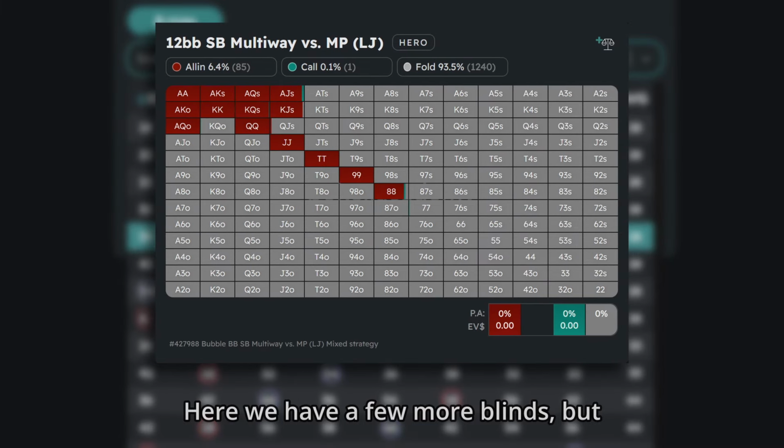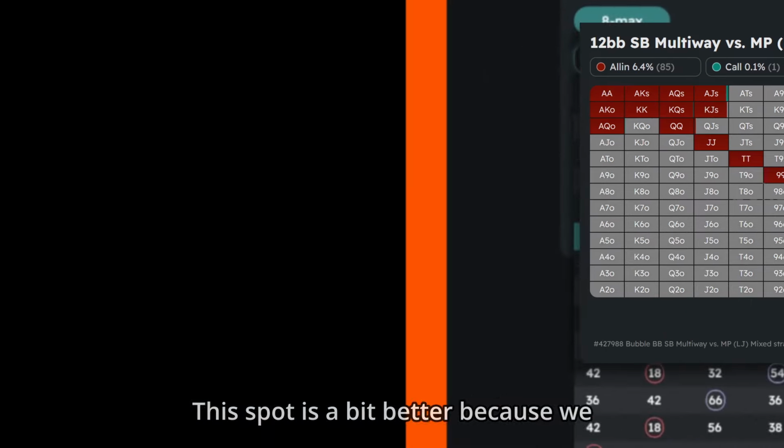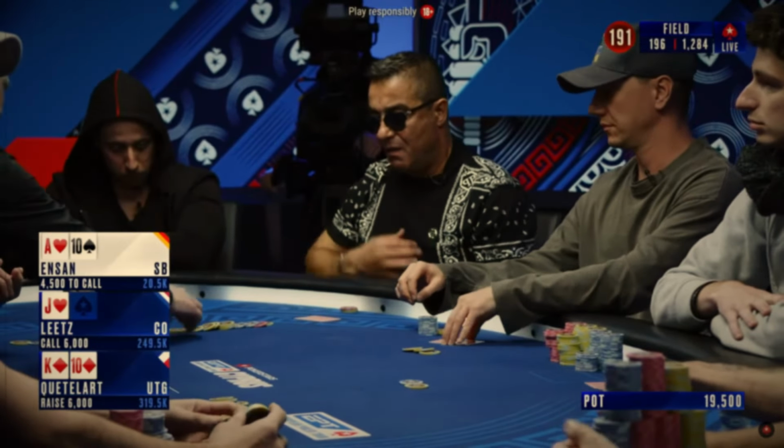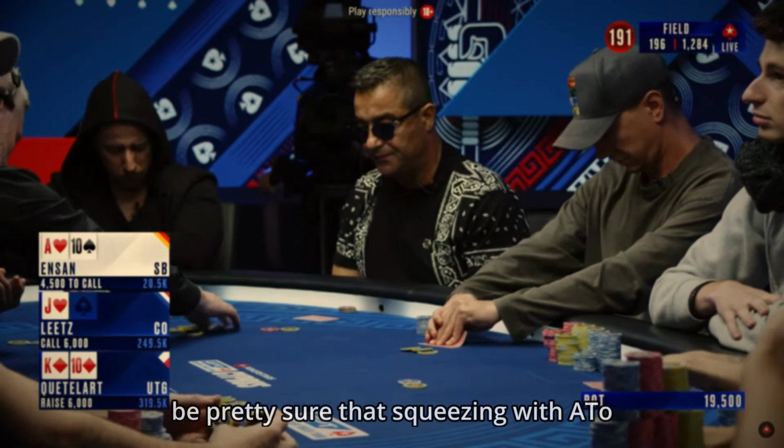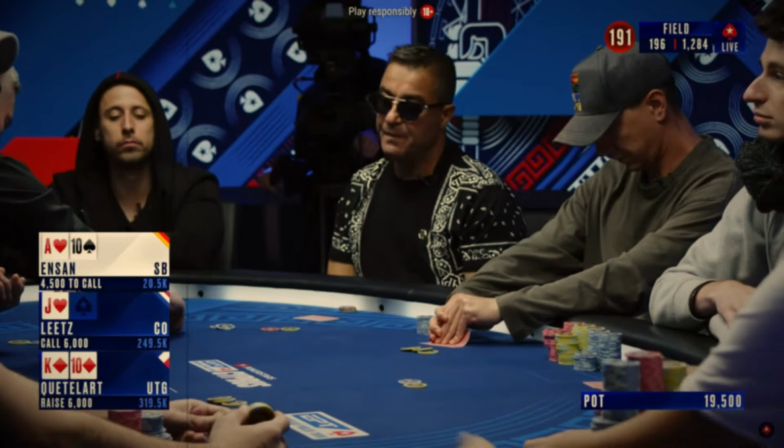Here we have a few more blinds, but our range versus 2 big stacks stays more or less the same, with a little bit more than 6% of hands this time. This spot is a bit better because we have some fold equity. After these two scenarios we've checked, we can be pretty sure that squeezing with ace-10 off is a mistake.